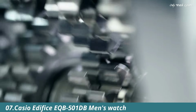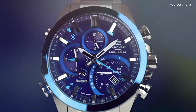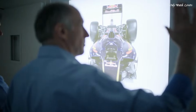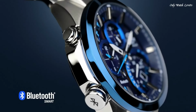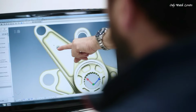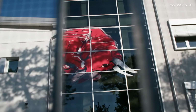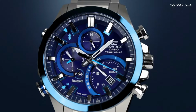Number 7. Casio Edifice EQB 501 DB Men's Watch. It has Japanese solar quartz movement and 5,519 caliber. Stainless steel case of round shape. Case dimensions are 48.1mm in diameter and 14.1mm in thickness. The dial of this Casio watch is blue. Display type analog. This timepiece has mineral glass. Stainless steel band color silver, water resistance 100 meters. The watch is from Edifice collection. The following features are equipped: screw-down crown, Bluetooth, dual time, chronograph, alarm, date, day, perpetual calendar, glowing hands, glowing markers.